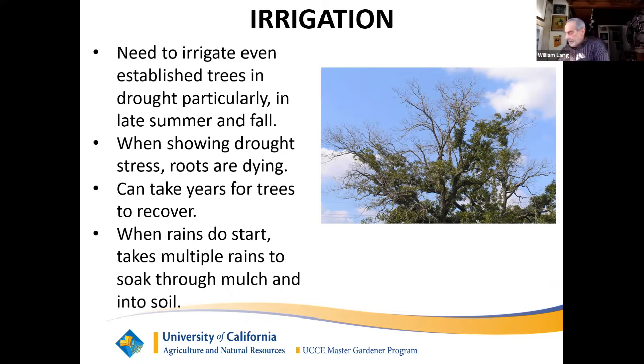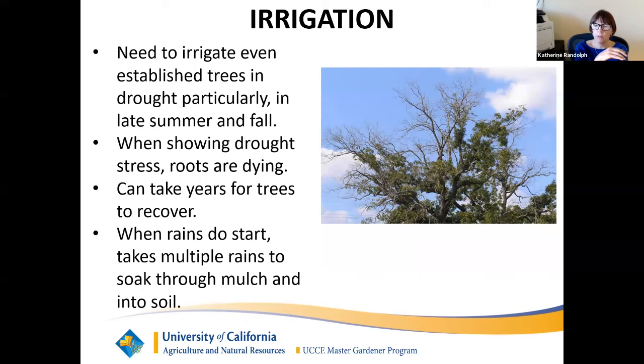So next slide. Yeah, I want to say one thing about this slide, Bill, is that there's actually a column of water that goes from the tips of the roots all the way up through the root structure, up the trunk, out the branches to the tips of the branches. And it is a continuous flow of water molecules. And the water evaporating from the leaves when they're growing sucks the water up from the roots. And when you have a drought and there's no water coming from the roots, that column of water gets broken. And that's why you begin to see the tops of the trees dying back.